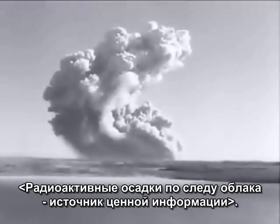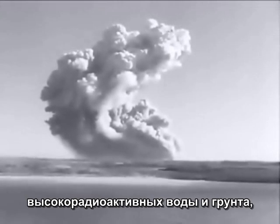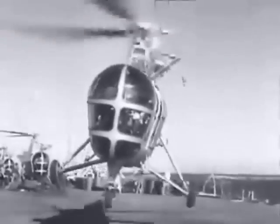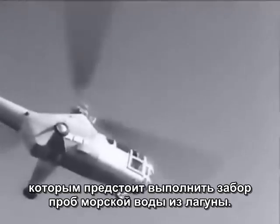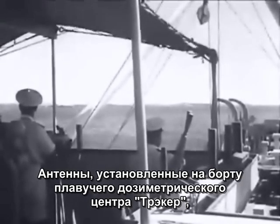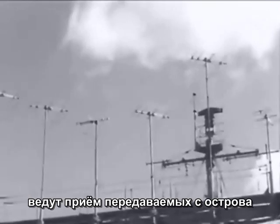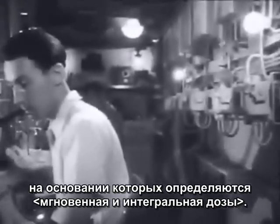The cloud drifts well clear of the mainland, but it's still highly charged with dangerously radioactive water and mud. Yet very soon, 2 helicopters are taking off to bring back samples of seawater from the lagoon. Aboard HMS Tracker, the health ship, aerials are alive with signals from the island, coming by telemetry from the gamma flux meters, telling the volume and extent of radiation.